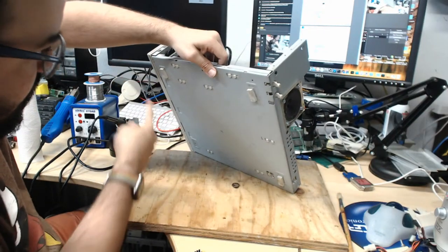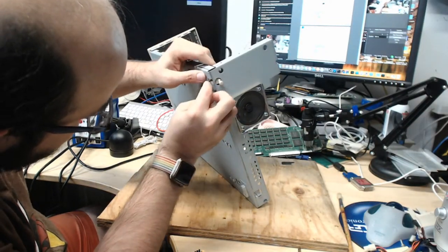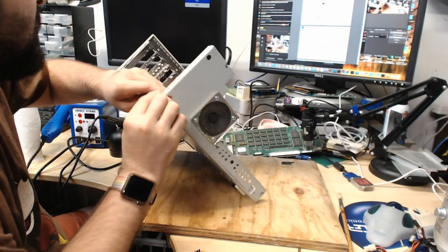Oh, there's the foot. Yeah, it's only missing one foot. And potentially that'll work out. Whoopsie.